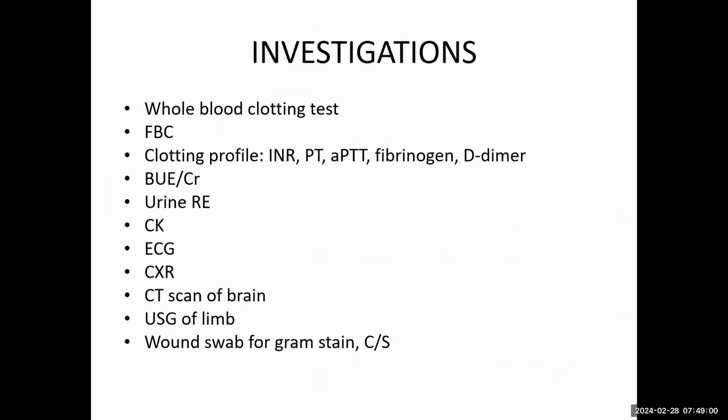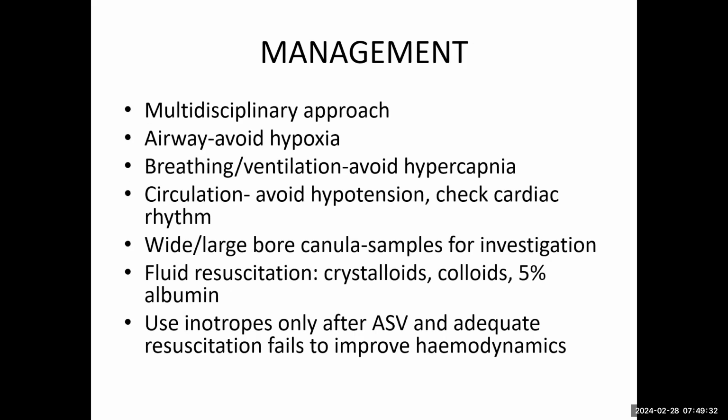Next slide, please. So investigations we've gone through already: full blood count, whole blood clotting, and then the ECG, urinalysis, electrolytes and creatinine. Ultrasound of the limb is only indicated if you are suspicious that there is a DVT or the patient has gone into compartment syndrome. You want to see if the vessels are still working. And then wound swab is very important because we don't want to prophylactically give antibiotics, because studies have shown that they don't work. Next slide, please.